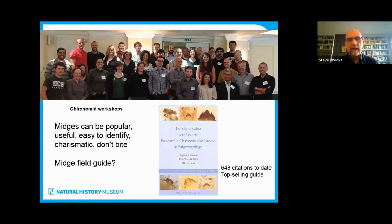So just to summarize, I hope by now you can see that midges can be popular. I'm just showing you here, this is a midge workshop of palaeo-ecologists. I'd like to stress here, I don't think there are many biologists among this group. So all these midge aficionados started off on the whole as geographers and have embraced midges in a way that a lot of biologists or freshwater ecologists haven't. Anyway, so they can be popular.